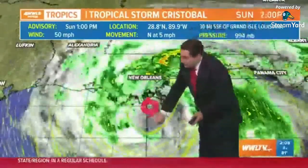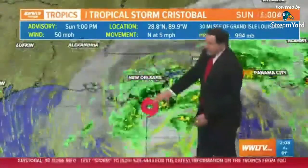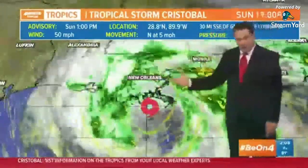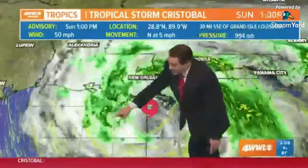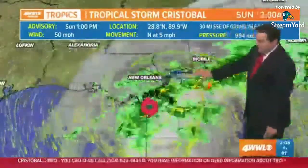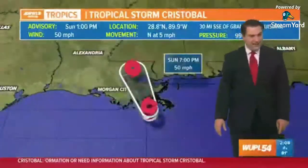We have these little spirals kind of spinning around. There's one right there kind of working around the circulation center. This was 30 miles from Grand Isle. That was as of 1 o'clock. Now it's 2 o'clock, so it should be technically 5 miles closer, right? 25 miles away. So we are going to continue seeing some of that rain, but notice it's kind of wrapping on the backside there as well as on into the south side of it. So all this rain you see over the Gulf waters still has to spread across part of the North Shore, where you have not picked up too much rain.